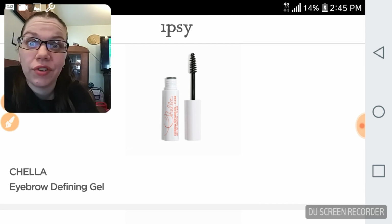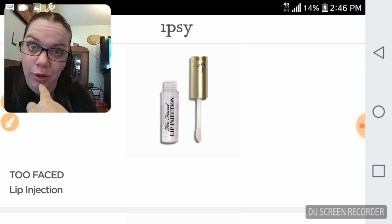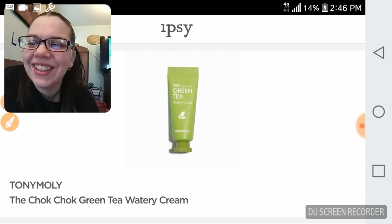Chella, I guess? Eyebrow Defying Gel. And we have Too Faced Lip Injection. These lips do not need any more plumping, let me tell you that. My lips look swollen. If any sort of plumper goes on them, I look ridiculous, like I got a bad lip job.